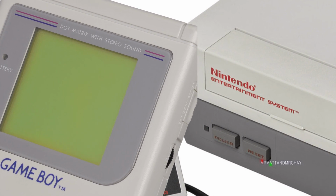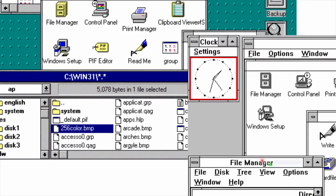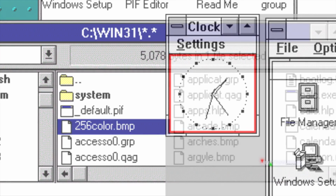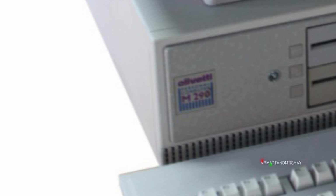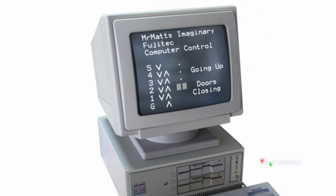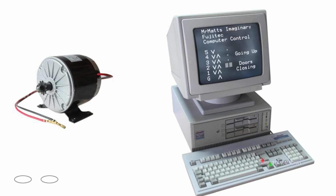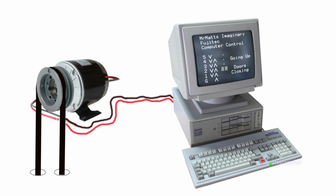So this is why I found the thought of a lift being controlled by a computer as something that was really cool. Having never seen a lift motor room before, I suppose I was a little naive for envisaging the Fujitec computer control as an Olivetti PC on a table with some sort of lift control program loaded on it. Then a motor of some kind with a wheel that moved the cables, wired into the back of the Olivetti PC.